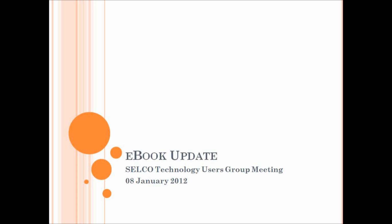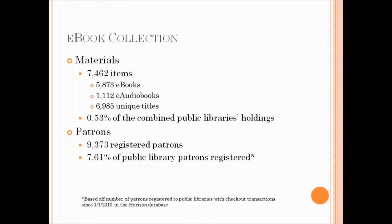I was hoping that we would be able to show you the new back end, the content reserve part of it, but they haven't released it. Go figure. They said it was going to be out by the end of the year. It's already January 8th.